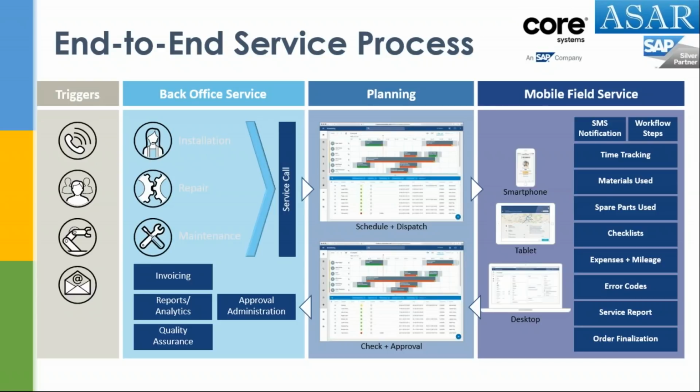Once you identify what type of job needs to be created, your administration would create the service call, or it would automatically be generated from one of the triggers or SAP, and then your back office will be able to plan. They're going to plan and schedule the right technician, whether that is extremely manual, like I mentioned, or automated. You can also have additional checks and approvals to make sure you're taking one last check: yes, this is going to be the best schedule for us, and release the jobs to your mobile field.